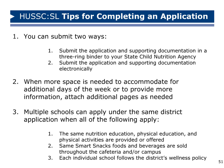If your district finds that your schools don't overlap in all the categories, you can still apply as a district. Just be sure to make a note of the items that are different among the schools on the application worksheets, and then just submit separate documentation for those categories that are different. So basically, anything that overlaps, keep it the same, and that will save you some time. On the HUSSC website, there is an application cover sheet that you use when you apply as a district, and there's a district school list form where you would list out each of the schools that are applying on your district application.